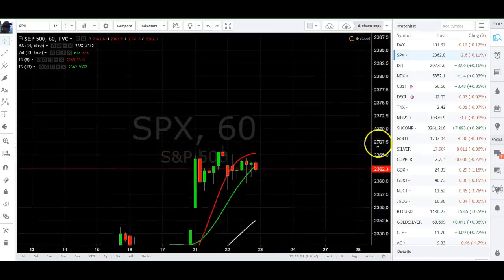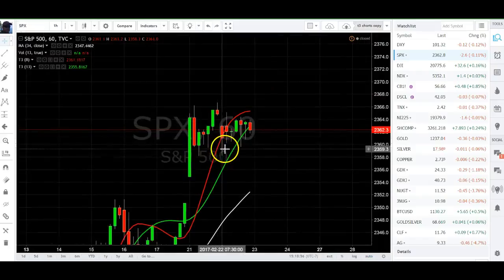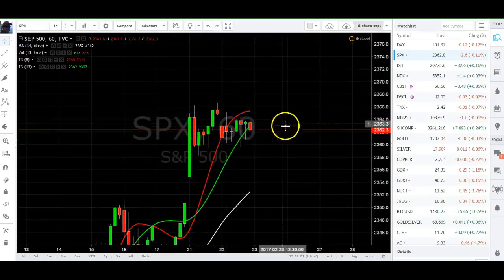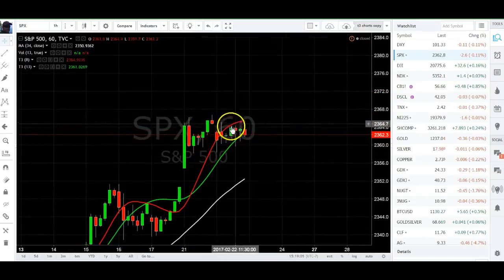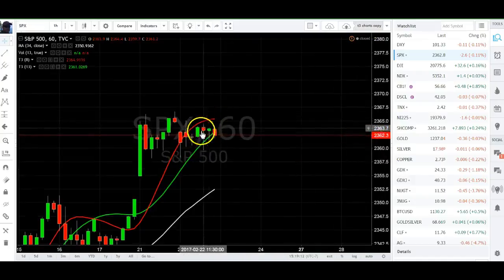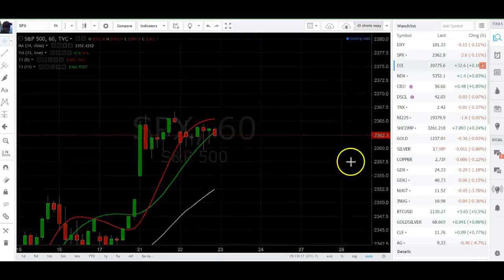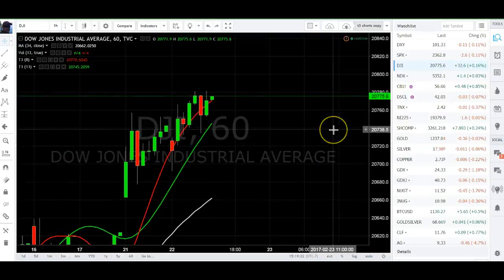Here's the hourly on S&P. We've got some hanging man everywhere. Got a falling star. Hanging man. Below the 8 on a daily. Could it be turning over? I don't know yet. Got a couple more days of the week. Well, we got reversal bars showing on S&P. But why not on the Dow?